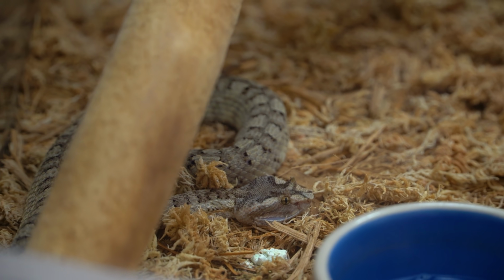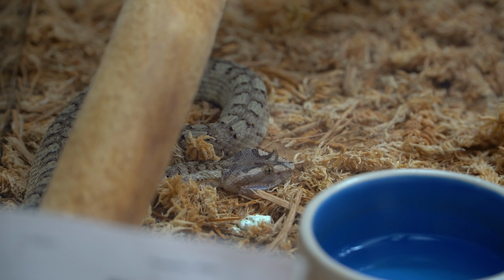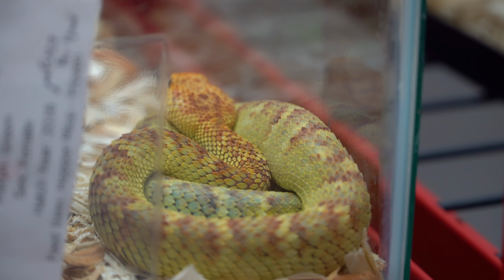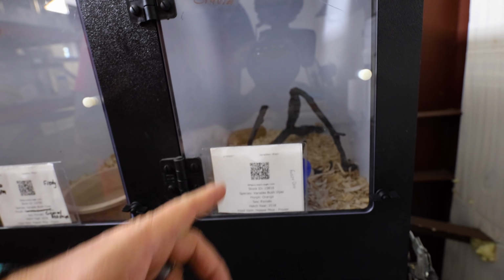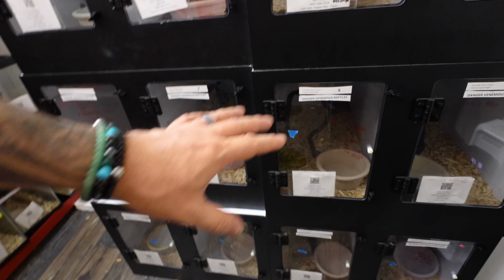Just a little venomous breeding area here. We got a bunch of eyelash vipers, a bunch of different venomous stuff that's pretty cool. It's neat. Again, eyelash vipers over here. We've got bush vipers in this cage, a bush viper in the back over there. Lots of different bush vipers for sure. So definitely working on a bunch of those.